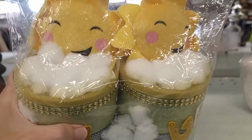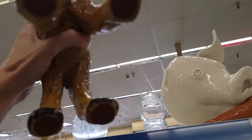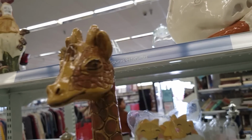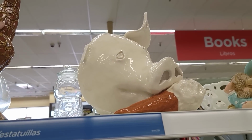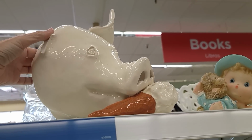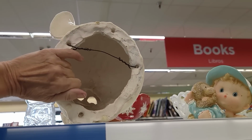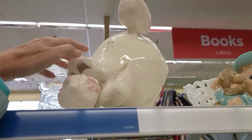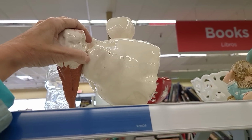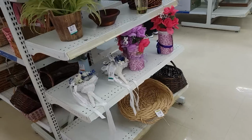Those are cute. Wonder what their purpose is. They're just little decorated sunshine cans. There we go. There's another giraffe up here. He's like a ceramics project. He's $8.49. Oh my gosh, this pig. Okay, so you might remember a few videos back, I picked up a whole bunch of pig stuff. And I'm going to be doing a pig-themed whatnot sale soon. I don't know exactly what day, but soon. Unfortunately, this guy has a broken ear. If he did not have the broken ear, I'd probably be picking him up.